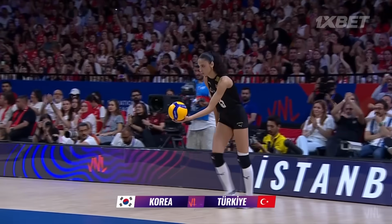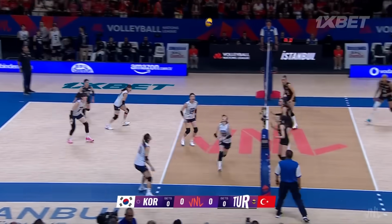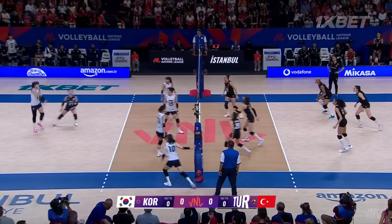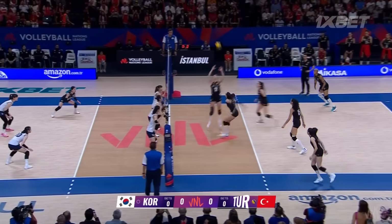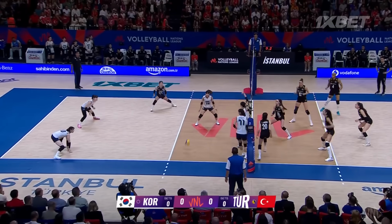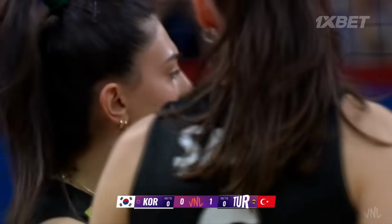Whistle blown. First serve coming from Türkiye's side. Türkiye in the black on the right, Korea on the left in the white, and it's a free ball immediately. Türkiye. The big arm. She's been a really fun player to watch come to the forefront.